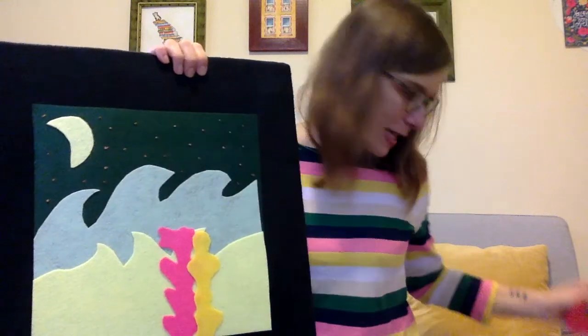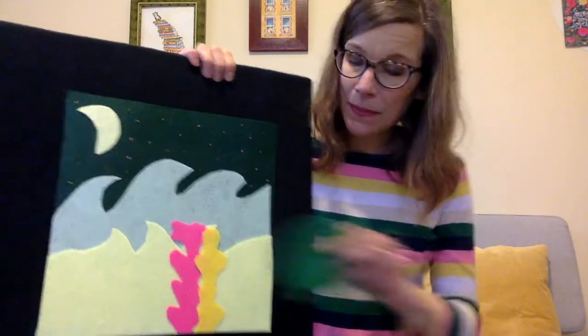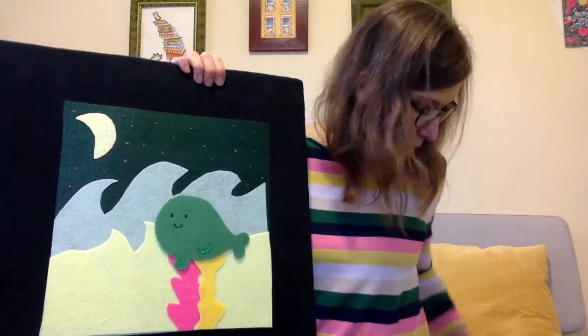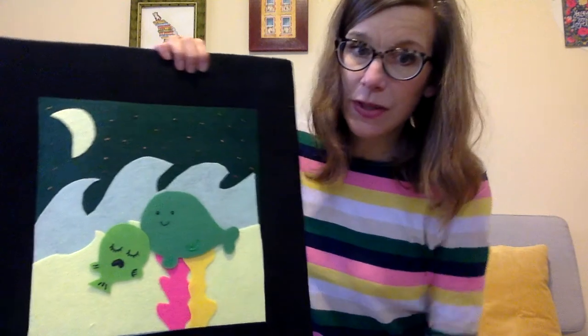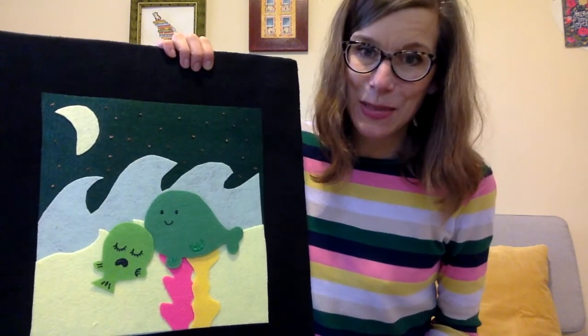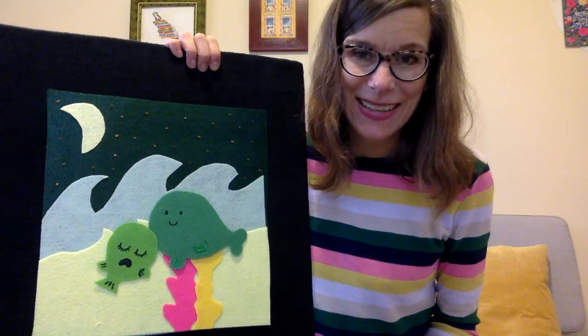So after baby fish sees everyone else go to sleep, she lets her mama tuck her in. Time for sleep in the deep, deep, deep. Good night.